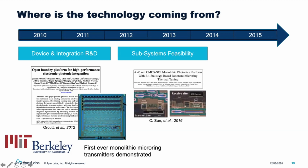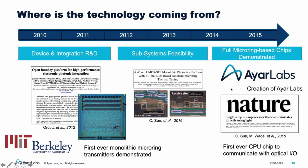We then started working on integrating these into higher functionality subsystems and showing full transmitter, full receiver operations. And then we pulled all this together to demonstrate the first ever CPU chip with optical I/O directly on that same chip. So the CPU cores were actually communicating optically from that single chip. And this is around the same time that we launched Ayar Labs.